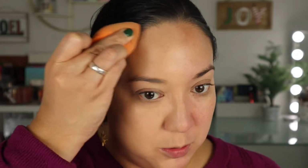The shade is actually perfect for me. So yay, that's a win. It's very hard to get a perfect shade match, especially when you're shopping online and you can't actually see it in person. But that's how it looks with a sponge, and I feel like it's giving decent coverage with a sponge, especially since some of it's getting absorbed into it. So that's what it looks like.